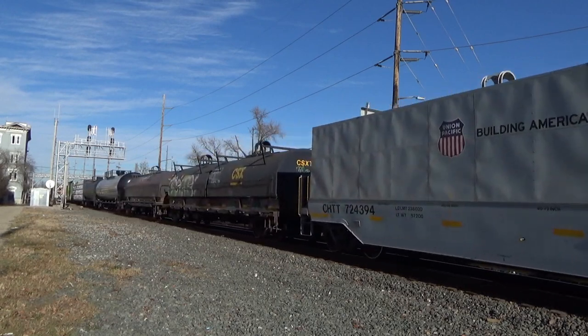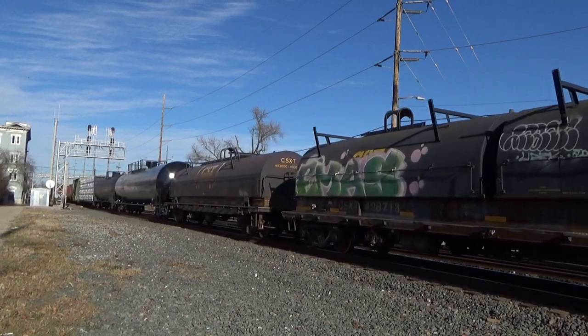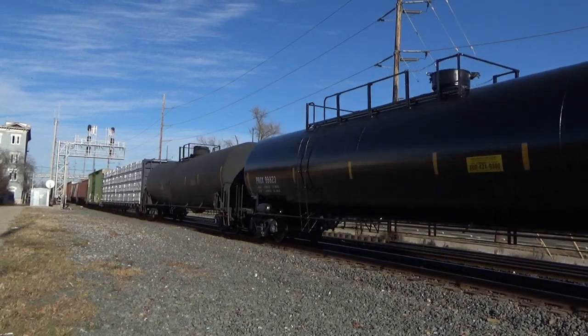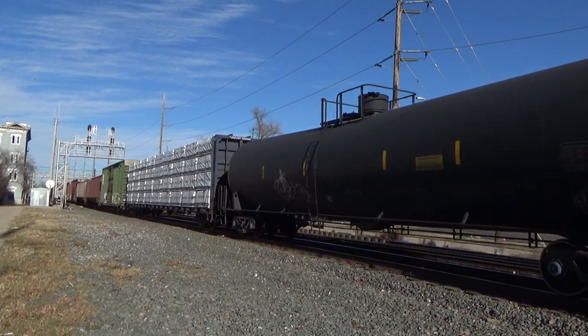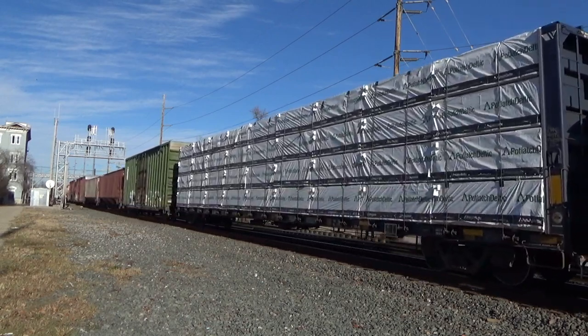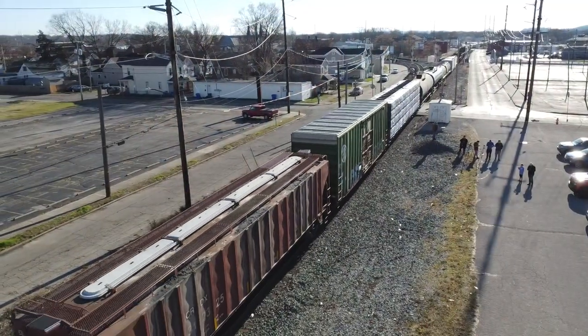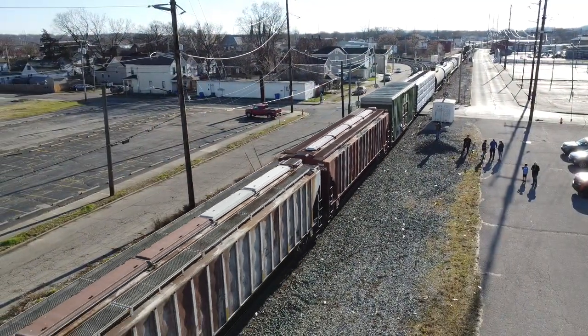And me trying to be a pro with the drone here. I really tried, because I've had this for only a few weeks now, so I'm still trying to fly it as much as I can. It's practice.